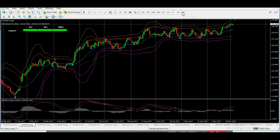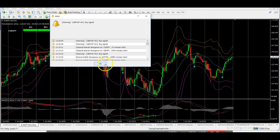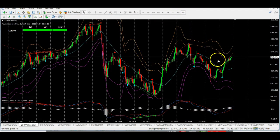Just look at the monthly here. Okay, look at the monthly. We are getting a bit of a slowing of momentum in these weekly candles. You can see we had this big move up here on the monthly and then starting to slow down.